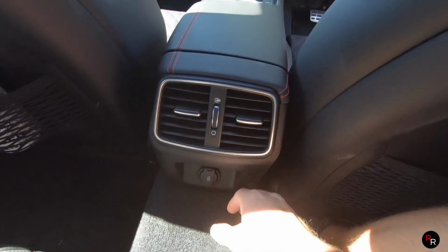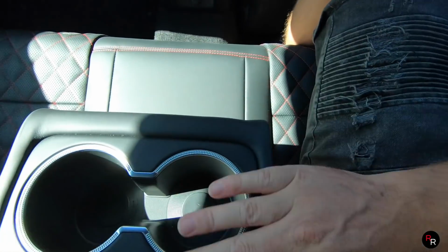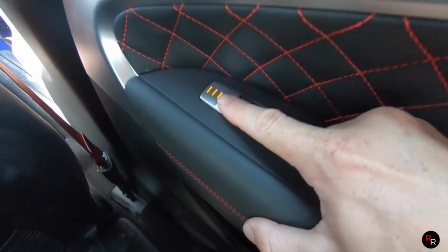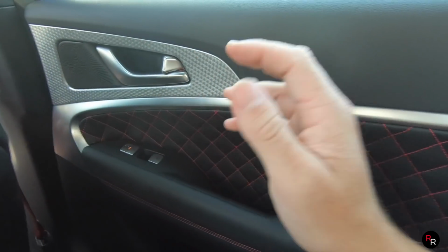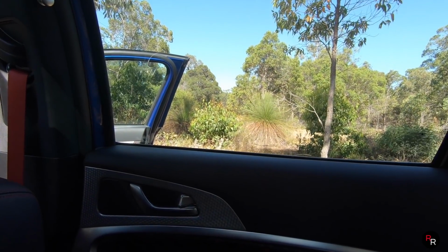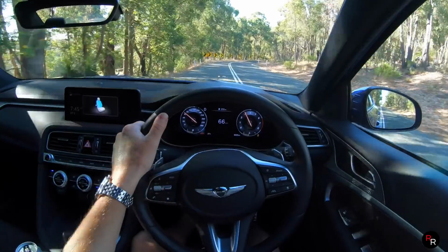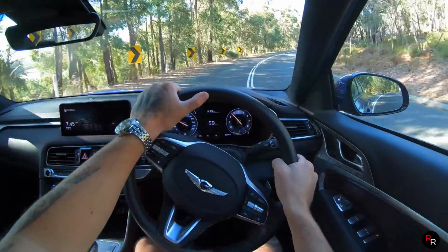We've got air vents here, and we do have a USB charger, which is nice. A couple of cup holders, and we do also have heated seats back here. Quilted, even on the door side, it's just very nice. Another feature I would have liked to have seen is peasant blockers, but I guess we're not getting those in the Genesis G70. Now, seating position, it's great. I really do like these seats. They're pretty comfortable. Sport Plus mode, again, they hug you.